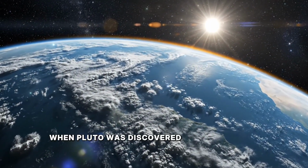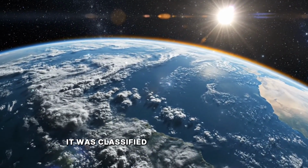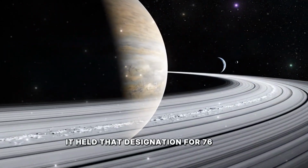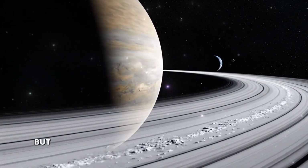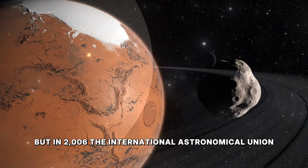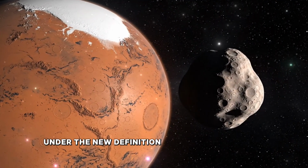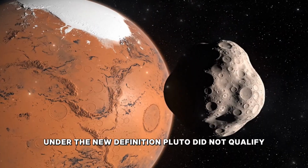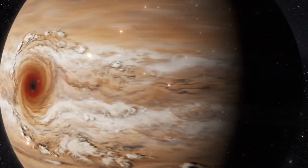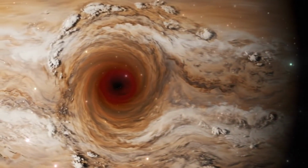When Pluto was discovered in 1930 by Clyde Tombaugh, it was classified as the 9th planet. It held that designation for 76 years. But in 2006, the International Astronomical Union redefined what makes a planet. Under the new definition, Pluto did not qualify because it has not cleared its orbit of other debris. Pluto was reclassified as a dwarf planet.